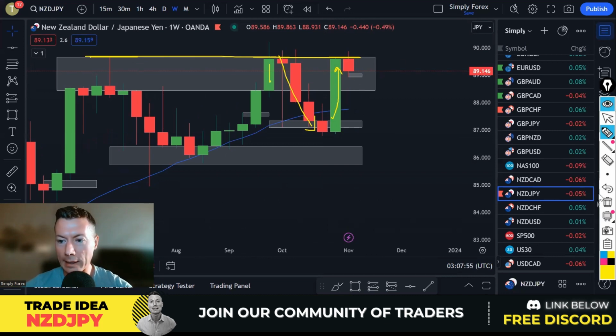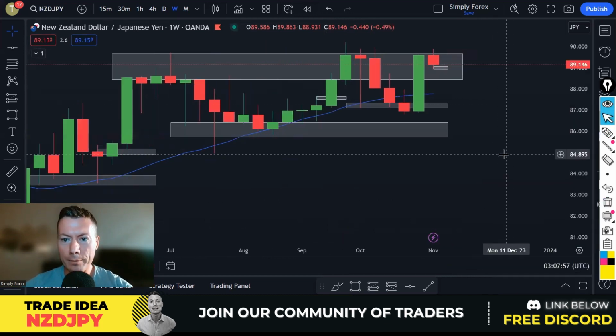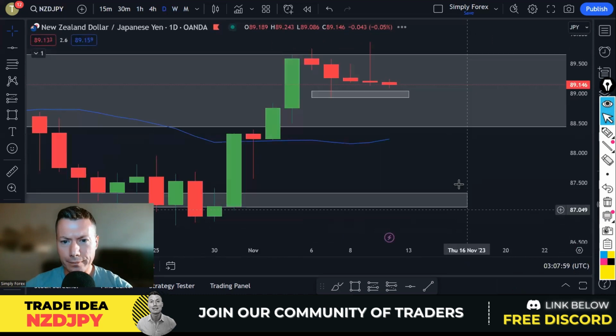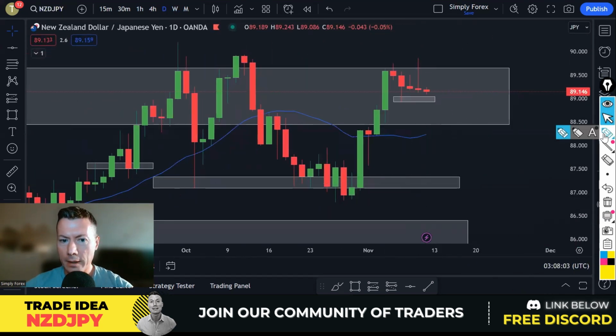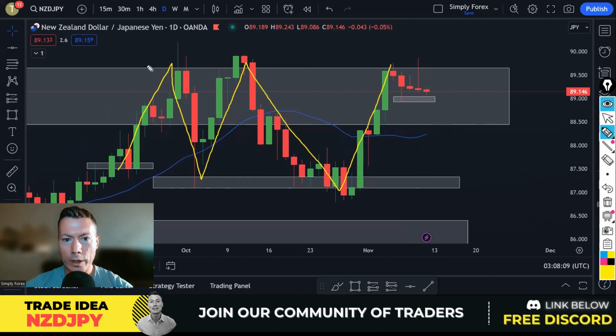But it's not breaking. And then if we drop down to the day chart, we are in this range, really. You can see price is just coming from here to here to here to here. We are in this higher time frame range.